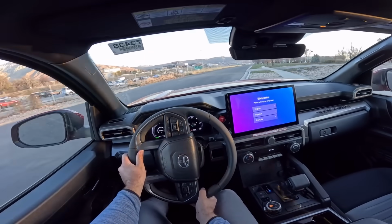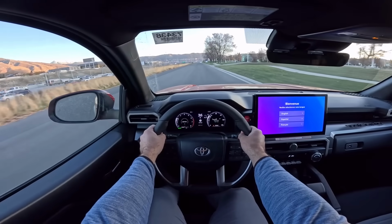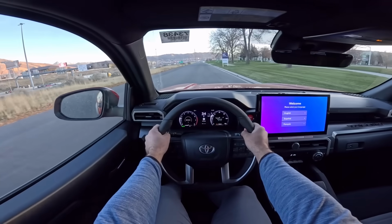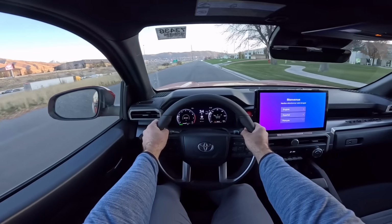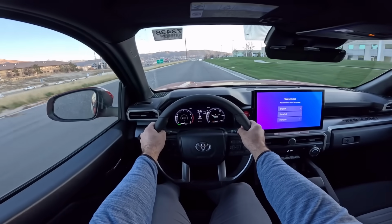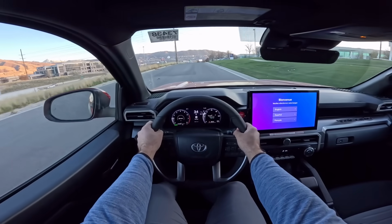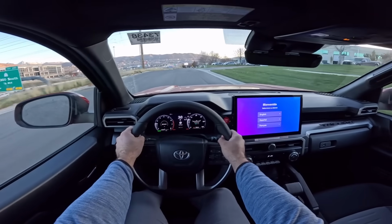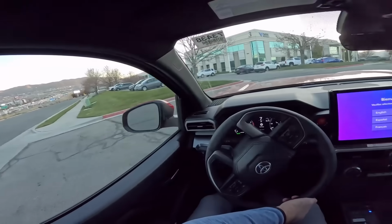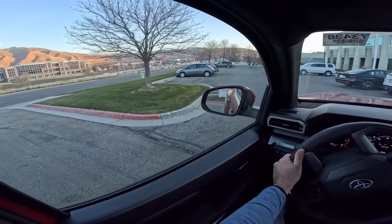Now the power, it handles pretty well too, but it's still a truck, so it kind of does the truck stuff a little bit. It's not bad. But you can feel it's body on frame, so you can feel it kind of tossing a little bit from side to side. Like I said, it's not bad at all. You just notice it though. Certainly do. Yeah, I just drove a TRD Sport before this. Man, the suspension in this thing is so much more comfortable. It is much more comfortable.